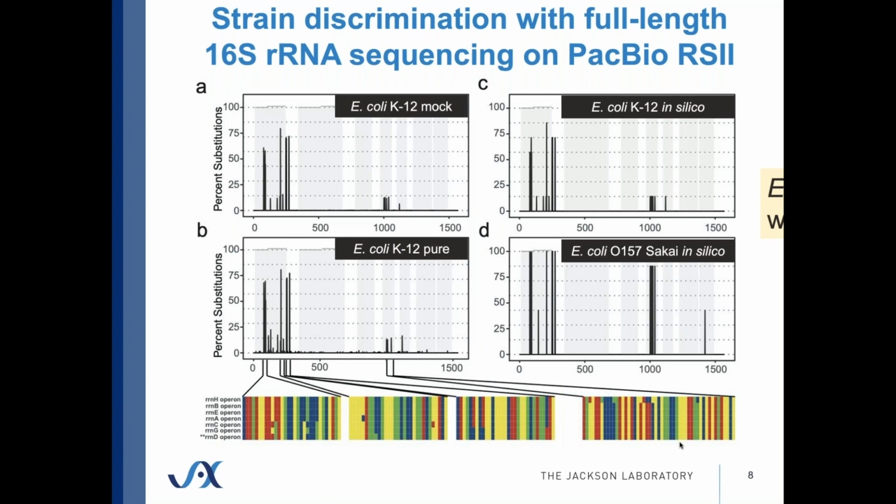And then in terms of the utility of this, in the lower right is the E. coli O157 Sakai, which is the highly pathogenic E. coli strain that has a slightly different polymorphism set than E. coli K12. And here we're showing that you can distinguish these 2 E. colis apart from each other, even though there's only a few mutations, by looking at these polymorphisms, completely analogous to what I was showing for the P. acnes strain, except this is now applied to E. coli.